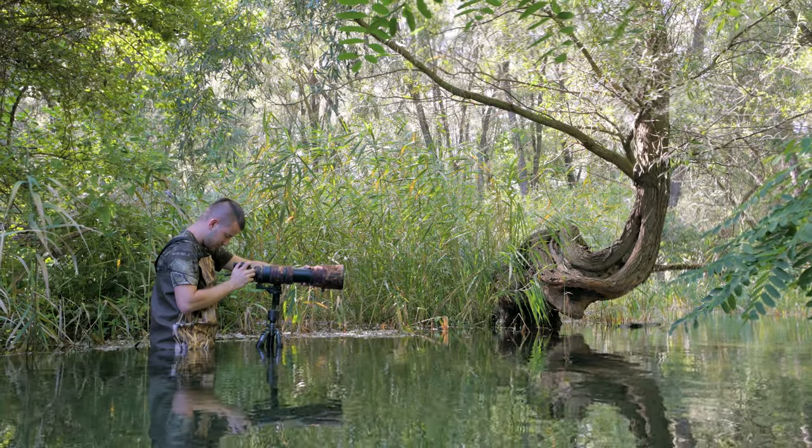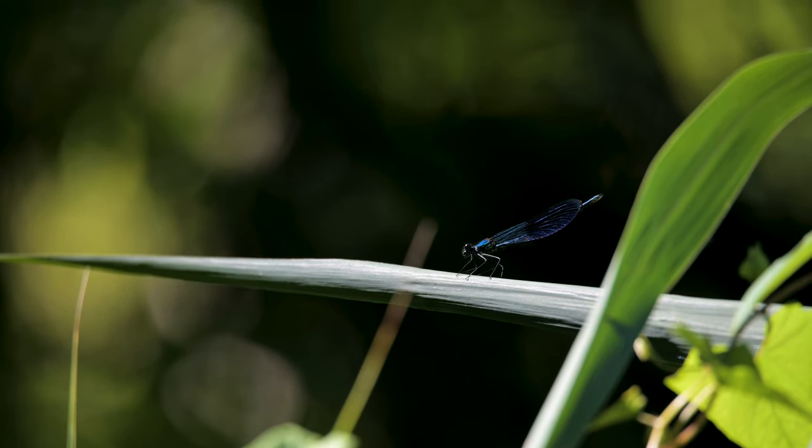I like how many different dragonflies are here. The blue and red ones look especially good.